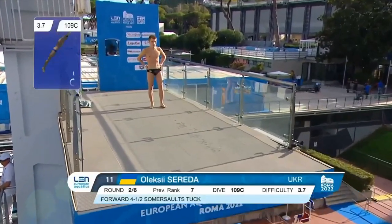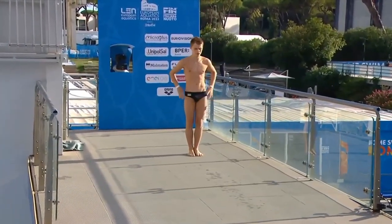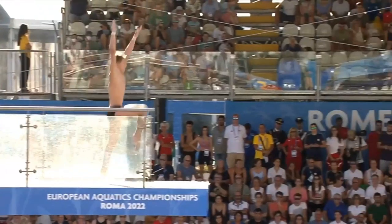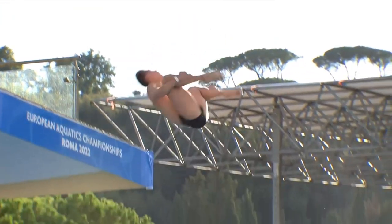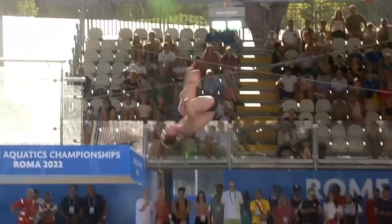They're tied pretty much. Olexi Sereda now, front 4.5 somersault tuck. Extremely hard dive for the young Ukrainian diver, who did a great job with it this morning, 83 points. Oh, and another great dive by the Ukrainian diver, who did not do an amazing job on the first round of dives. Does great now with this hard dive, 3.7 degree of difficulty for him. Spins very fast and gets a great entry in the water. Great, great job for the young Ukrainian diver.